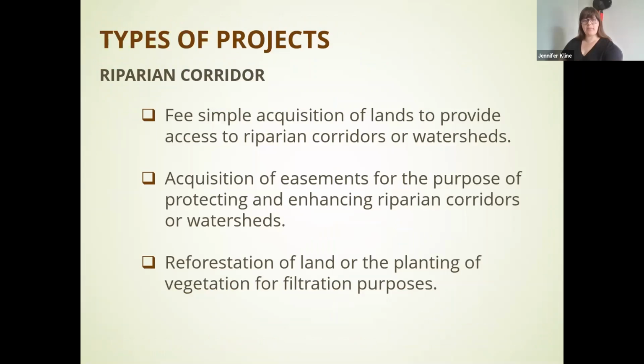So the next type of eligible project is a riparian corridor. It can include a fee simple purchase of riparian corridor land, or it can be a stream restoration of riparian land that the applicant already owns, and you can apply for funding for stream restoration, invasive removal to help reforest land or to enhance the riparian area.